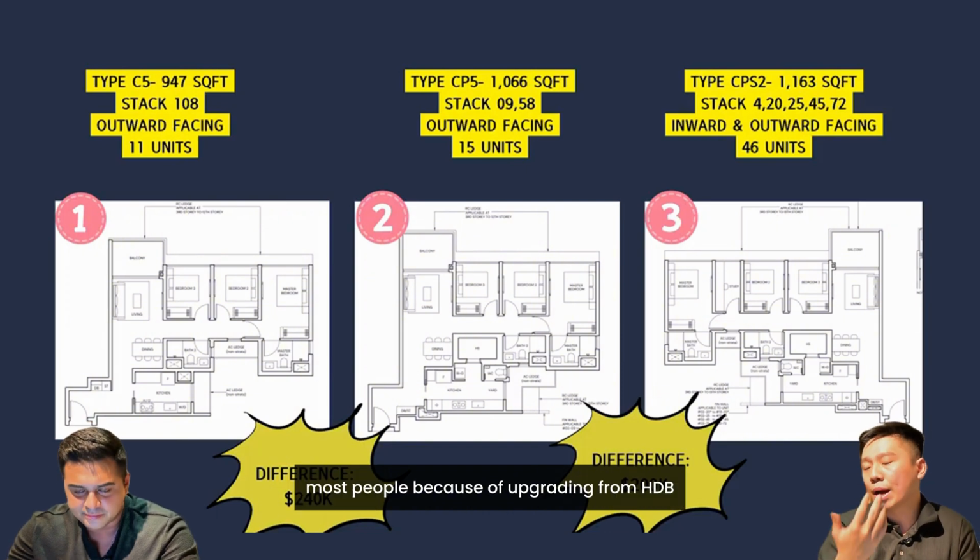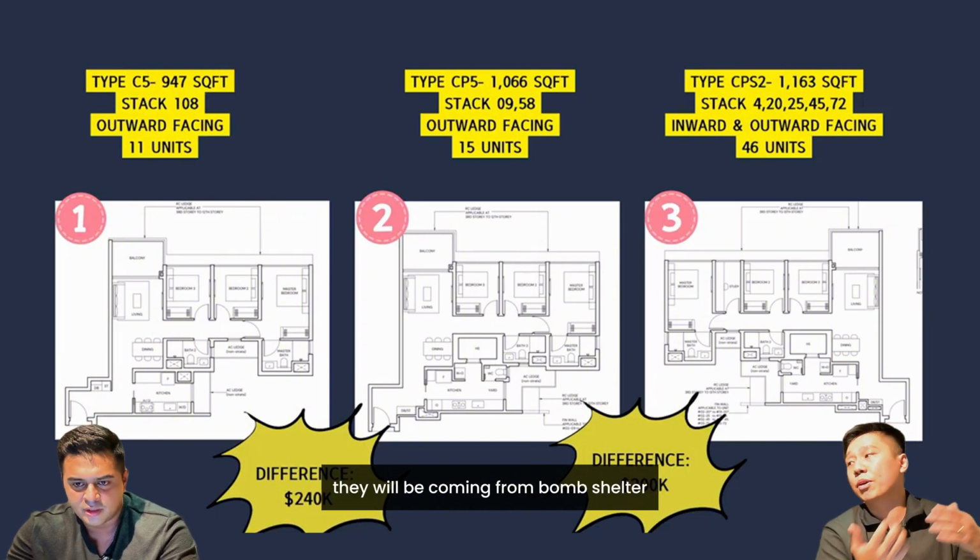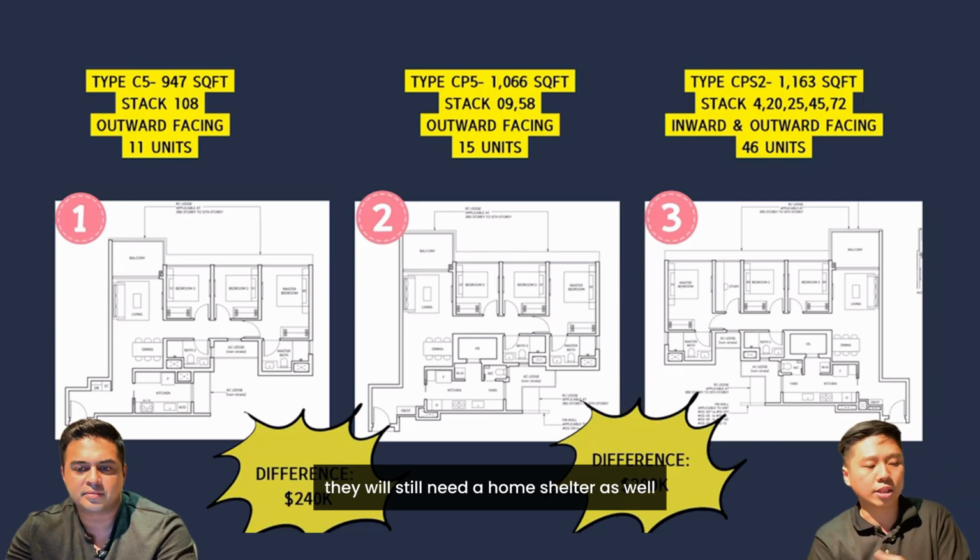And most people, because of upgrading from HDB, will be coming from a bomb shelter. They will still need a home shelter as well.